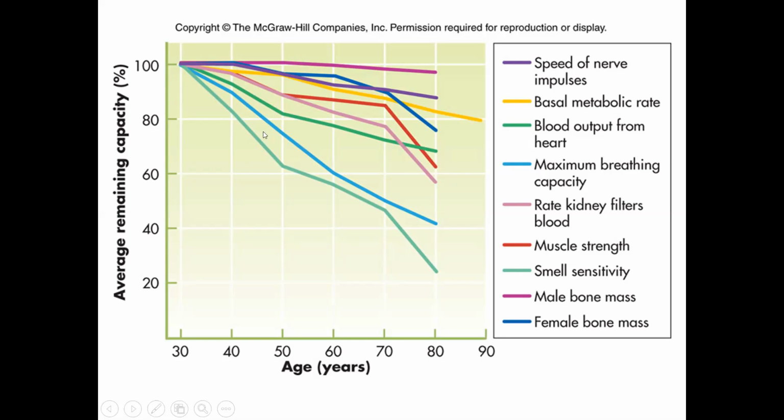So if I always look at the extremes, right? So what's this kind of green color? It's actually smell sensitivity. So believe it or not, your ability to smell things declines with age. And it's actually a pretty significant decline, even in middle age, and to the point when you're 80, you really aren't likely to smell nearly as well as you could before the age of 30.